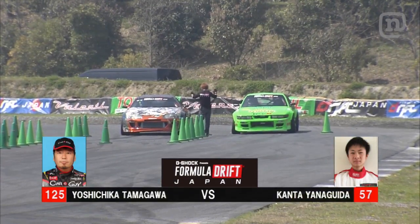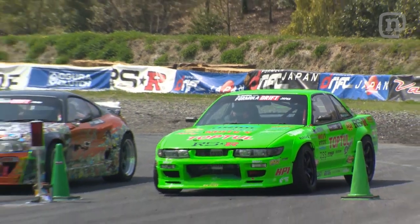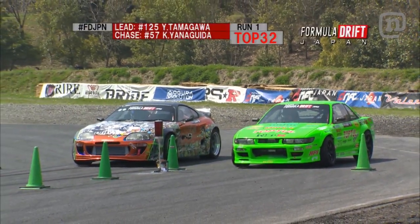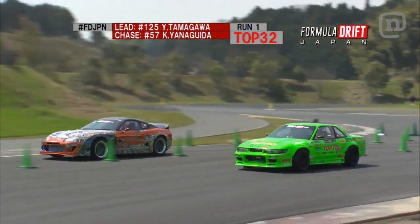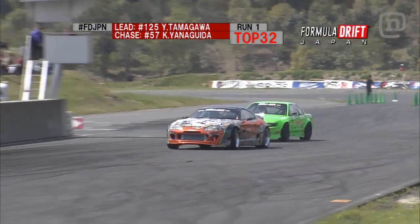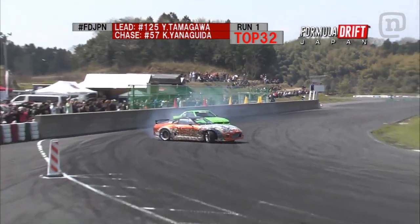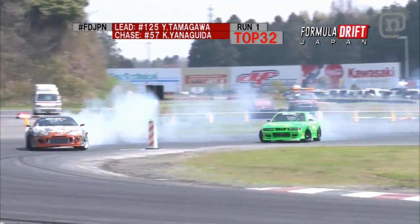Kanta there, only 17 years old, going up against Tamagawa, much older, much more experienced guy in the JZA80 Supra. So Tamagawa will be leading. Kanta will be following. Here we go, here's the entry. Fairly conservative entry for both these guys. A lot of angle for the lead car, Tamagawa.